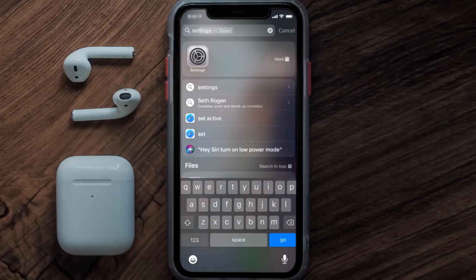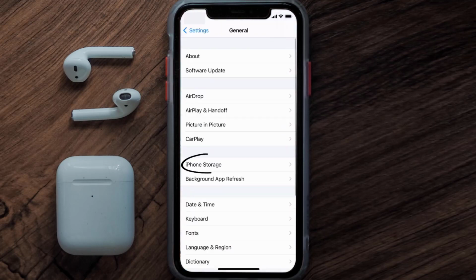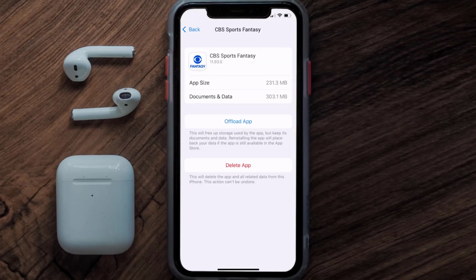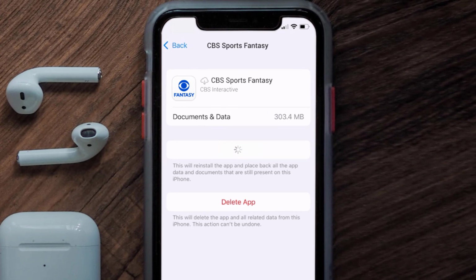But if you still encounter this issue, then you need to clear App Cache. Go to your device settings and then scroll all the way down to General and tap on it. Then tap on iPhone Storage. From here, search for the CBS Fantasy app and then tap on it. Once you're on this screen, you need to tap on Offload App. Tap again to confirm. It'll take a bit for processing, and then a Reinstall button will show up. Simply tap on it to reinstall the app.